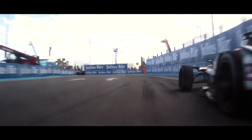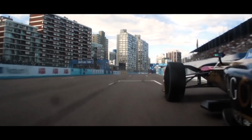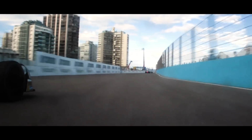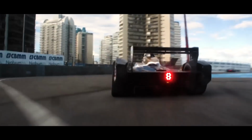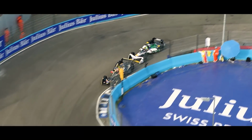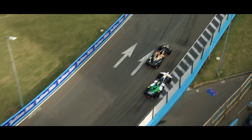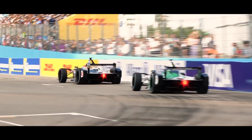But the real battle was between reigning champion Lucas Di Grassi and current championship leader Jean-Eric Vergne. Could Di Grassi make the pass, or would Vergne hold on for the win? Connecting with one another on the run down towards turn 1. Vergne covers the inside line. It narrows, it tightens, they nudge again. Super late on the brakes. Can he go for a last corner lunge as he did a couple of laps ago? Jean-Eric Vergne pulls to the outside and is going to hold on as they come through the final corner.